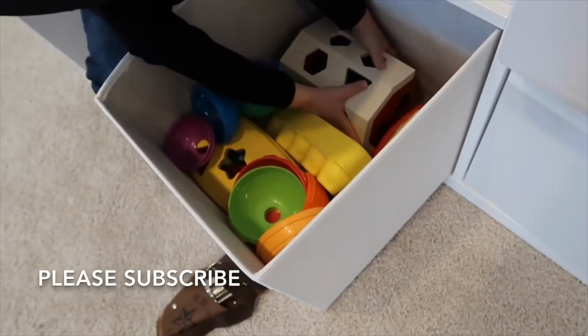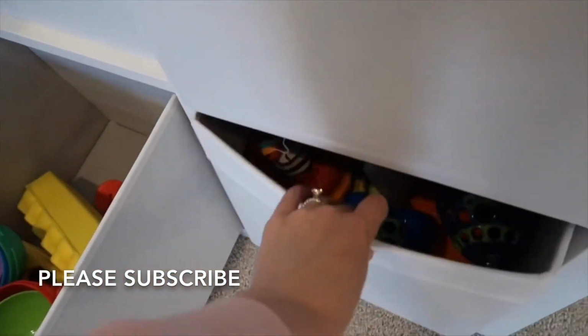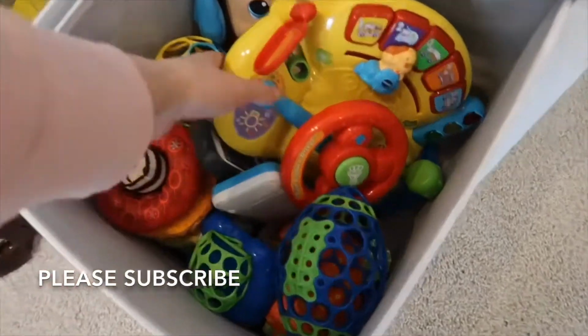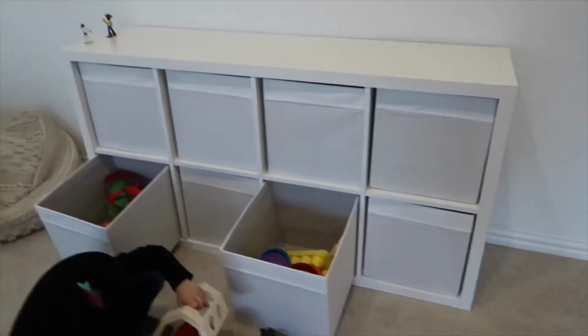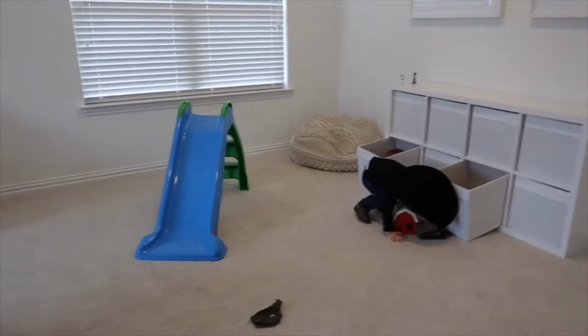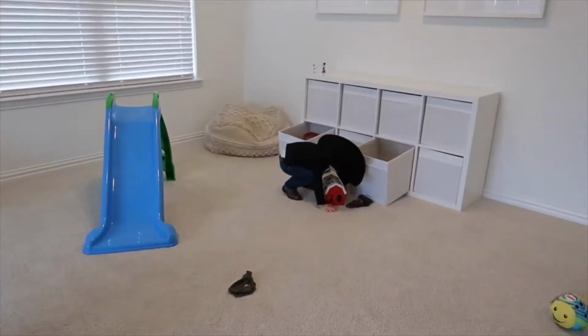Just pull it out, buddy. There you go. And then here is a bunch of baby toys. So just younger things like that. So I feel like this is really nice, because then it's so much more organized if I scoot back. And then he can have a slide and she can have her little thing, but it's not just taking over the room.